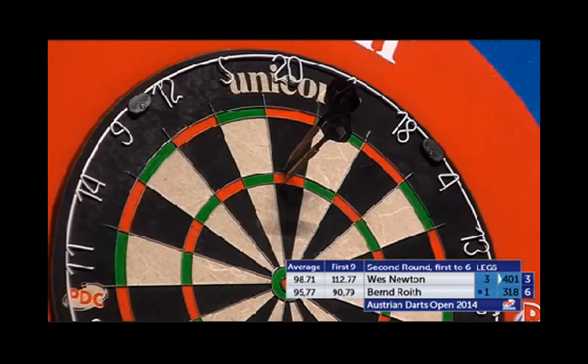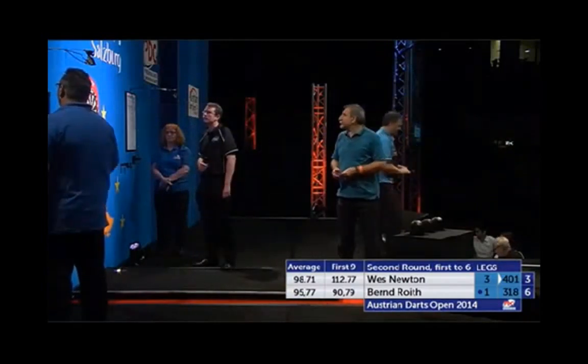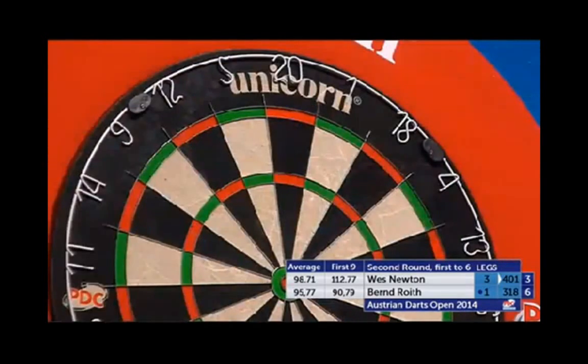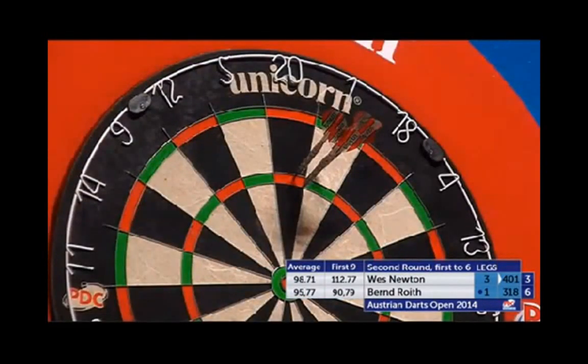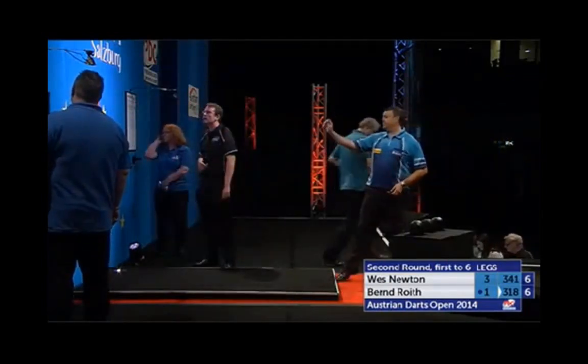Well, we see the stats there. Wes Newton, pretty tidy, just under the 100 average and just over 112 on the first 9. That's pretty consistent. Bernd Roith, overall average above the first 9, and for obvious reasons. It just means that he's checking out extremely well. Because if you mess around on doubles, you don't have a great overall average.